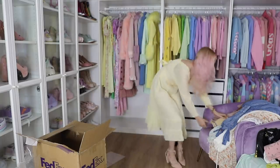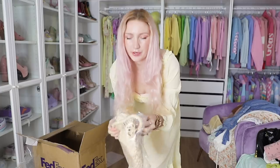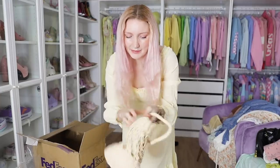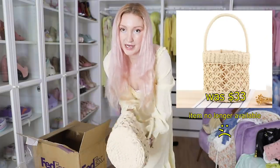I did pick up a bag in the haul, but I don't know if this is a wedding appropriate bag or not. I'll show you. You know what? Actually, maybe it is. Maybe it just might be. Look, it's essentially a little woven basket bag.